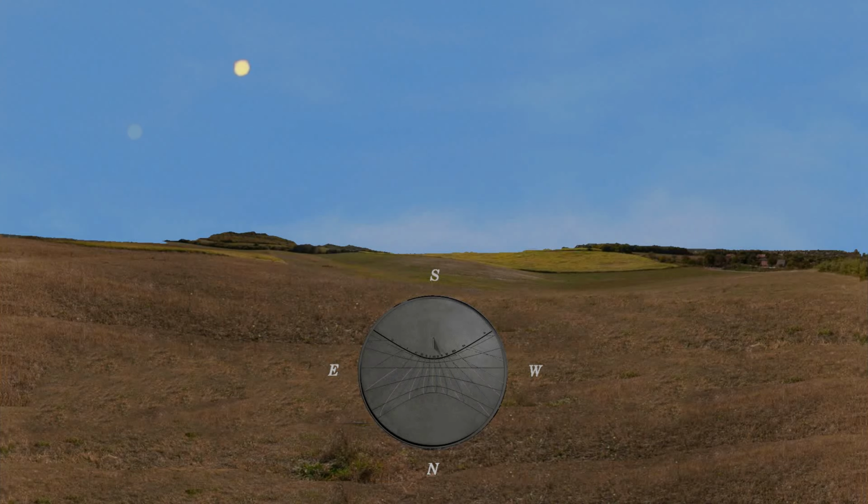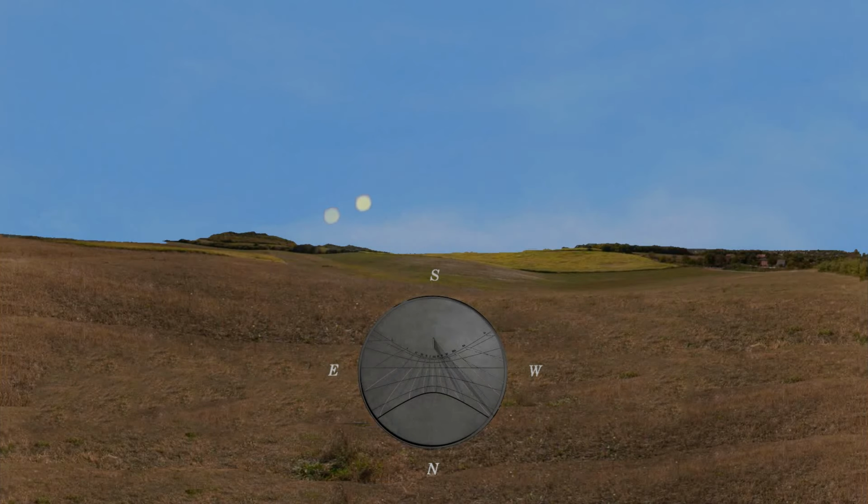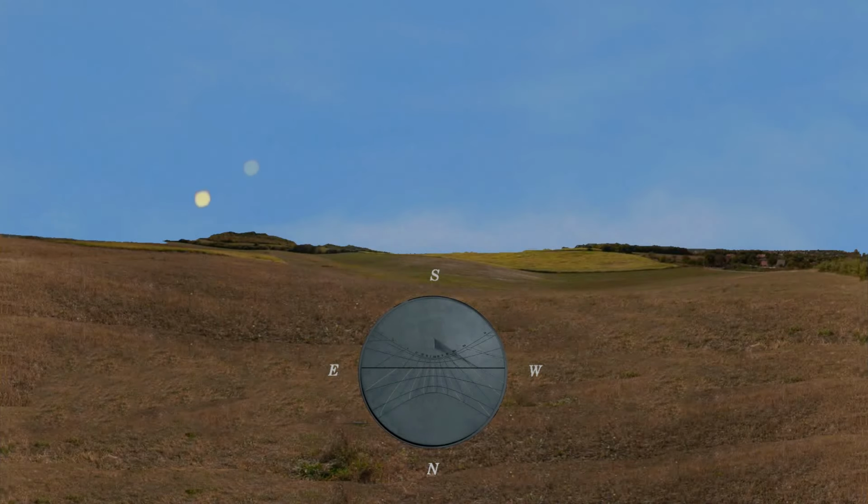During the summer, the high summer sun casts a shadow curving down like this. And during the winter, the low winter sun casts a shadow like this. During the equinoxes, the gnomon's shadow moves straight across.